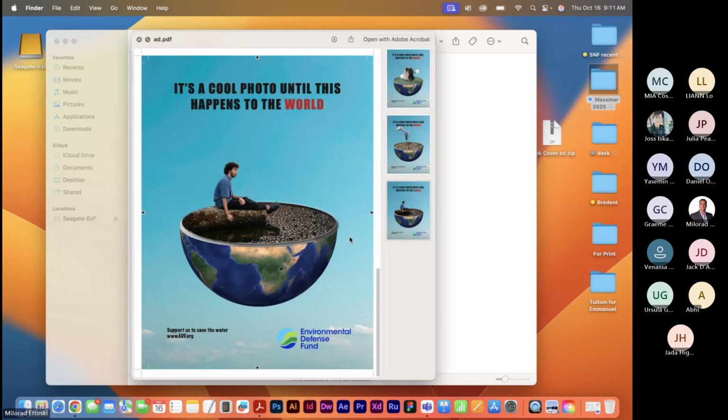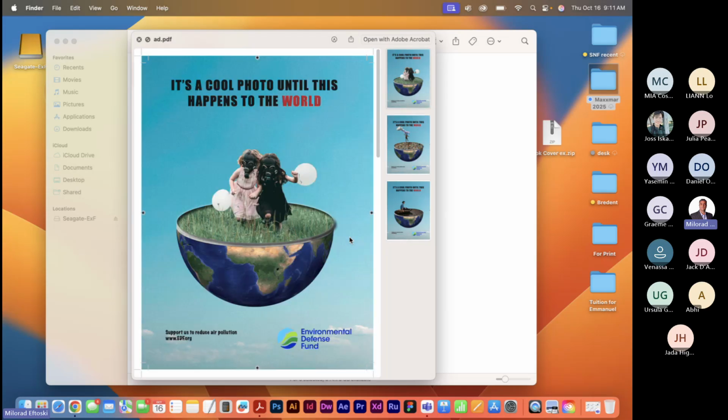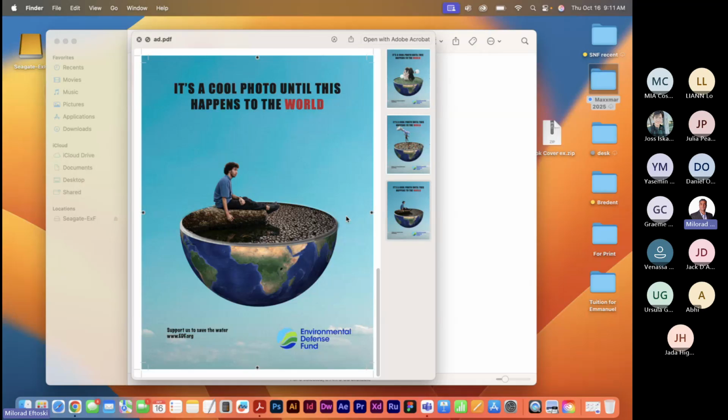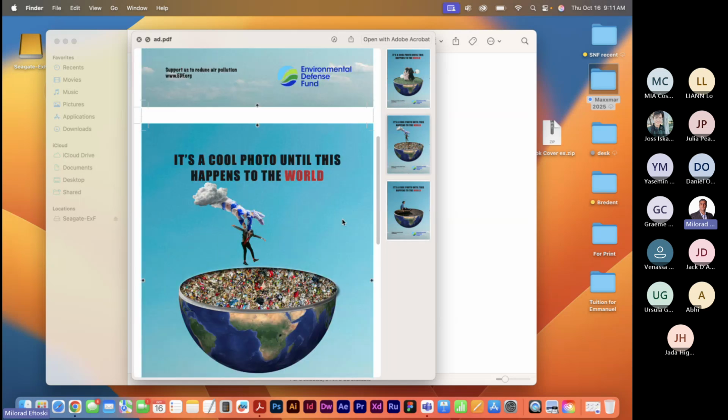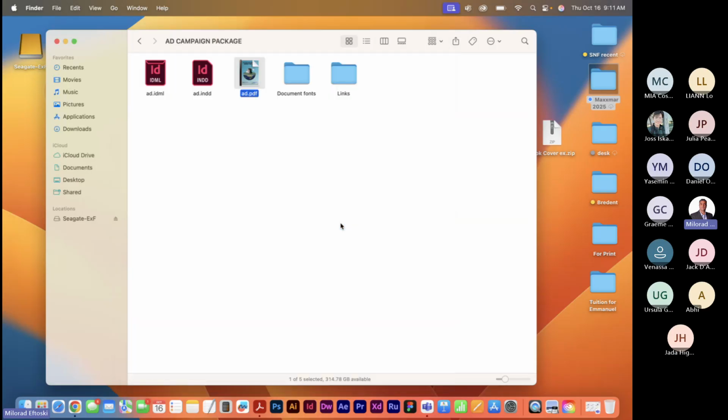Okay. And you can see how very cleverly Photoshop was utilized to create this effect. So without Photoshop, you wouldn't have this very creative type of display of imagery promoting the actual cause or the brand or whatever the ad campaign is about. Okay, so that was the execution in terms of the 3 ads that go in a magazine.